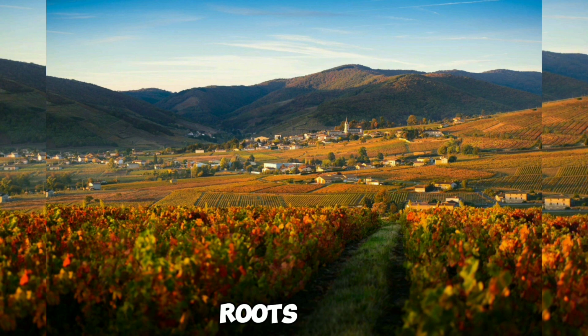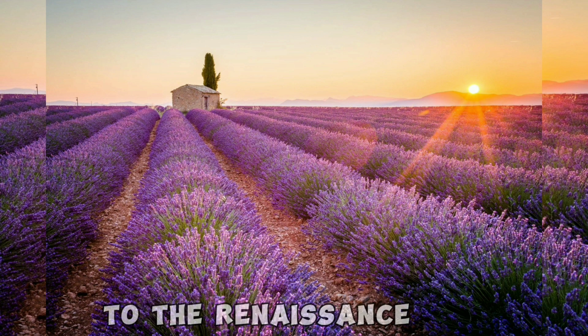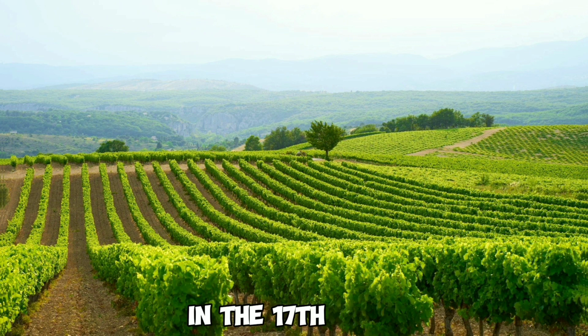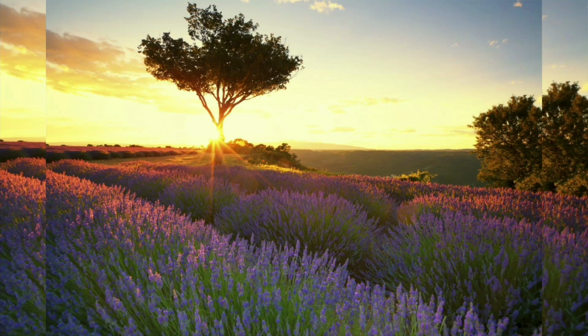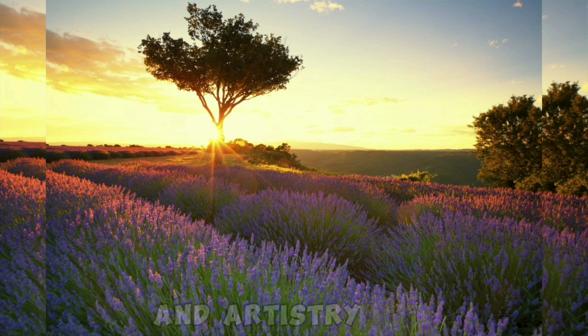1.1 Historical roots. French garden design is deeply rooted in history, with origins dating back to the Renaissance and the reign of King Louis XIV. It gained prominence in the 17th century when André Le Nôtre, the famed landscape architect, created the iconic gardens at the Palace of Versailles. French gardens symbolize the harmonious blend of nature and artistry.